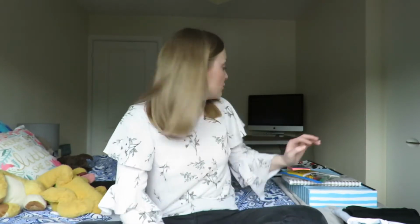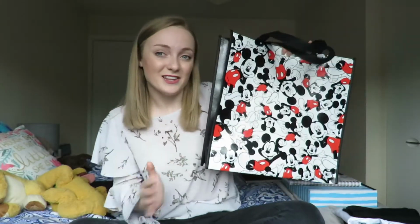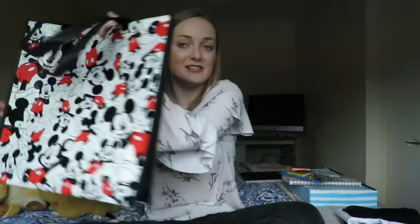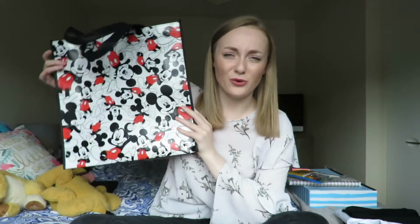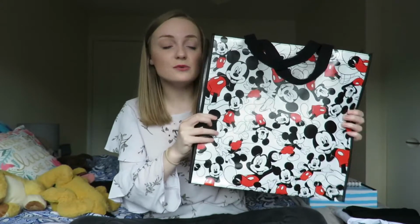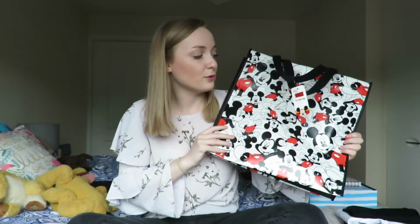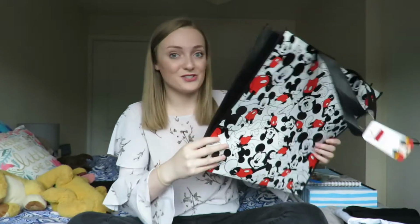Alongside a reliable bag, I would recommend getting yourself almost like a shopping bag like this. Mine's Mickey because I love Disney, and I just thought, how many people do you know are going to have Mickey bags for their school bags? These are really useful for taking kids' work home, because you will end up taking kids' work home, and you want something reliable that you can fold up and put in your other bag in case you need to take anything home. So I definitely recommend buying yourself a reliable shopping bag that you can take into school.